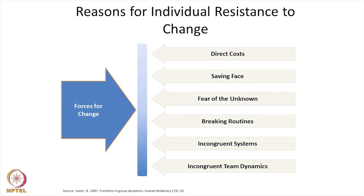So, forces of resistance come from the direct cost involved, because they have to learn new things; saving face, because they may not feel confident to deal with the demand for the change process; fear of the unknown, they do not know what is on the way; breaking routines, we all want to continue with the existing routine, and sometimes the change process requires following a different routine; incongruent system.